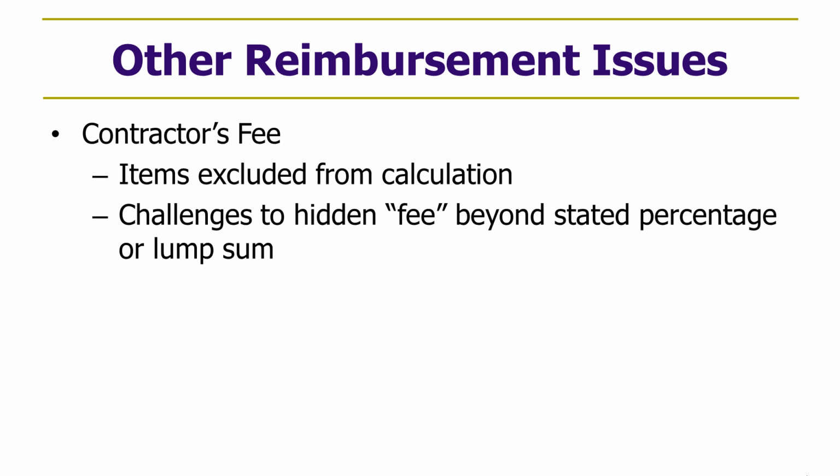Owners frequently contend that it needs to exclude what I call below-the-line items. And so there's the hard cost of the work, the physical work that's being performed, but there's also stuff like insurance and overhead and bond premiums and other costs below the line. And if those are reimbursable and fee is calculated as a percentage of cost, then the fee is calculated on those items. And that may or may not be what's intended, but parties need to consider those issues and make sure they have some clarity in the way the contract's drafted.